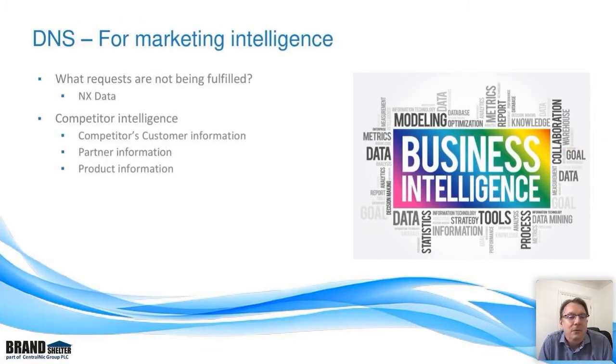Then looking at what requests actually aren't being fulfilled. Now this is actually as important as looking at the requests and what is happening for DNS requests that are being fulfilled. These things are known as NX domain data. So when you send a request for a website that doesn't exist, you will get a report that says this website isn't available. And in the next slide, we'll take a look at what you can do with that information. It's quite relevant. You can also look at competitor intelligence as well.